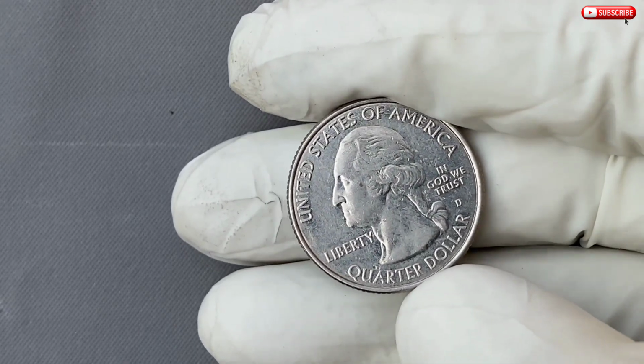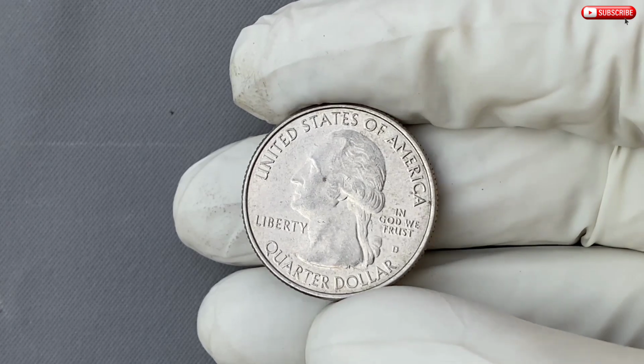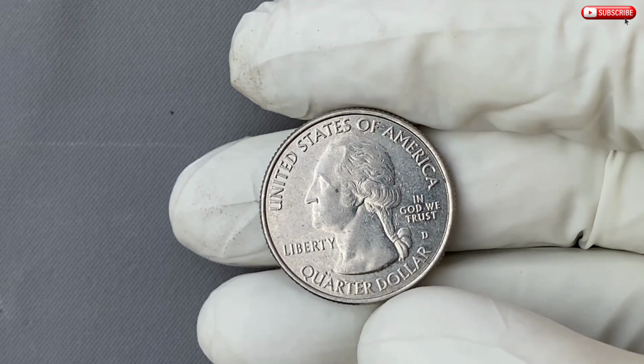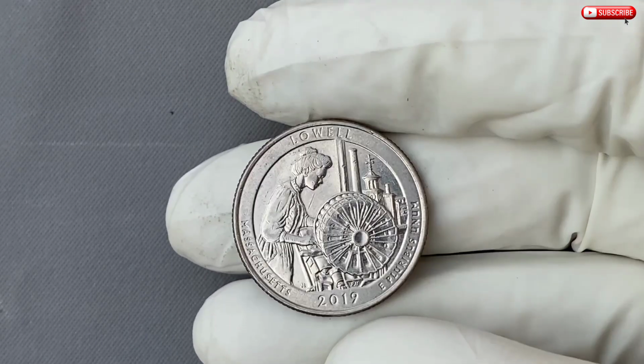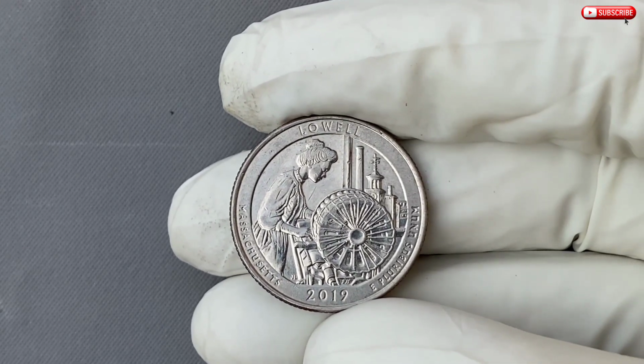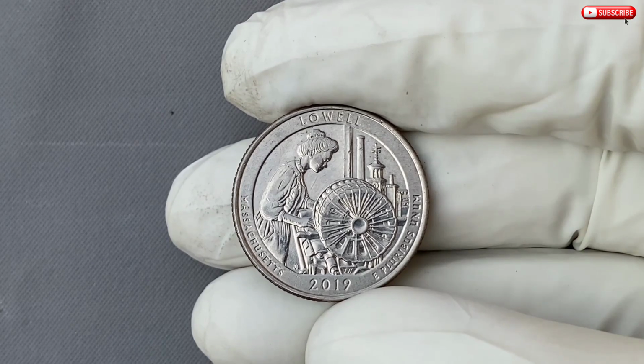In 2019, the U.S. Mint honored Lowell's legacy by featuring the city on one of the coins in the America the Beautiful Quarters program. This program, which began in 2010, was designed to showcase some of the most historically significant sites across the United States, and Lowell was a perfect fit.